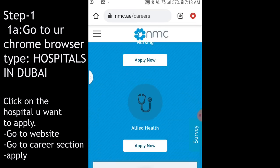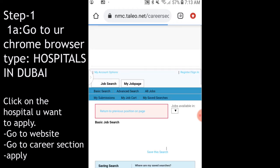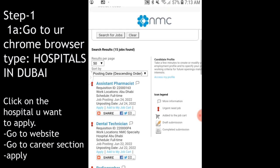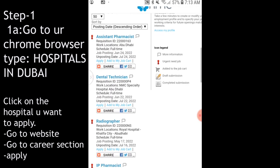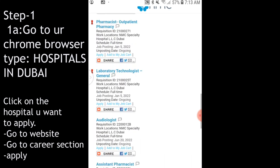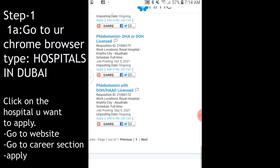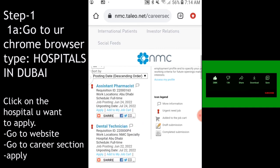Let's go to this one here. Apply now. You search, as you see. These are their current openings. Assistant pharmacist. Dental technician. Radiographer. All the jobs are here. All you have to do is just apply. Current job openings. You don't have to be wasting your time.